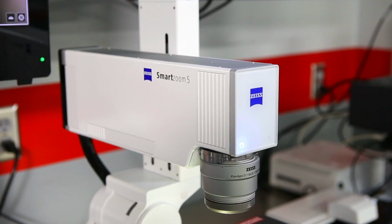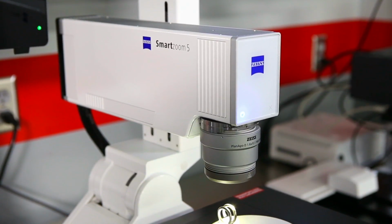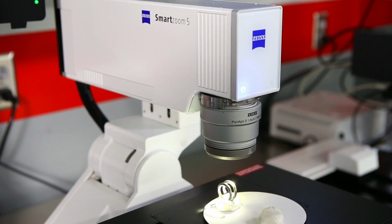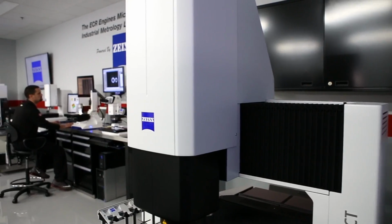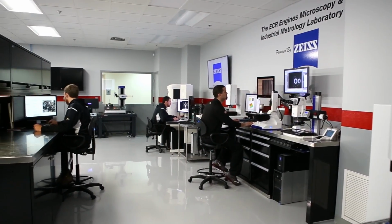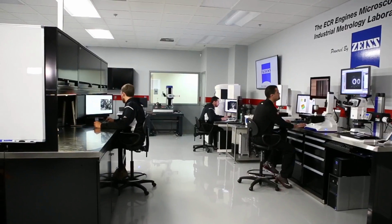Smart Zoom 5 is our new digital microscope we are using for routine imaging and analysis. It's got a measurement function. We're using magnification in the range of about 4x to about 600 or 700x, depending on the application. You can also set up jobs with the Smart Zoom. So for routine analysis and measurements, the operator just simply sets a job up. It has an intuitive workflow where it records all of the steps of that. It's then saved for the subsequent parts that are measured.